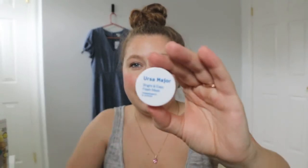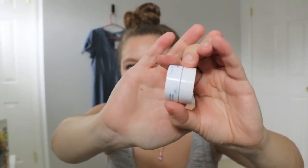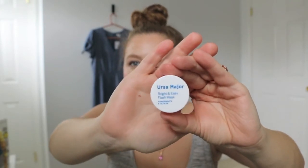And this is just a sample of it that I got in my Petite War box. This mask is like their little 3-minute mask. It dries down super fast. You wipe it off and the next morning your face just looks completely resurfaced. It looks fantastic. I love this thing. Definitely going to repurchase it once I finish up this whole container.